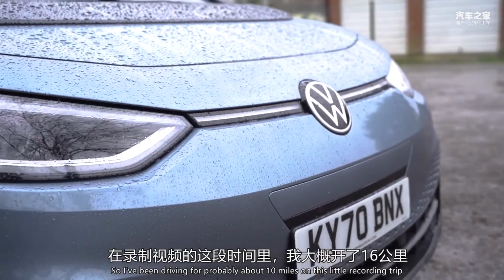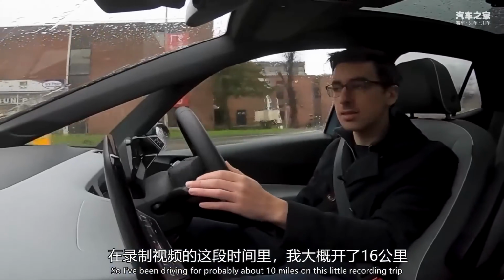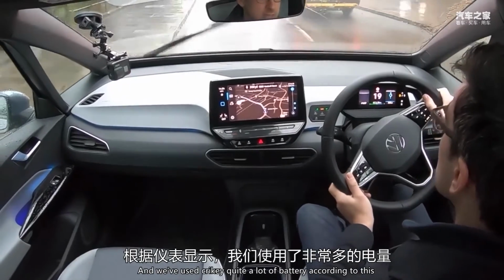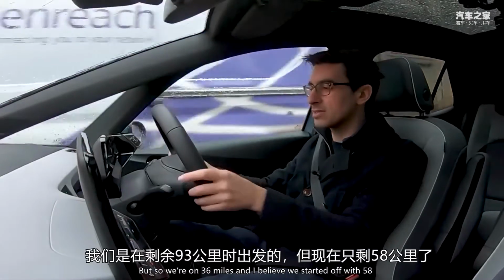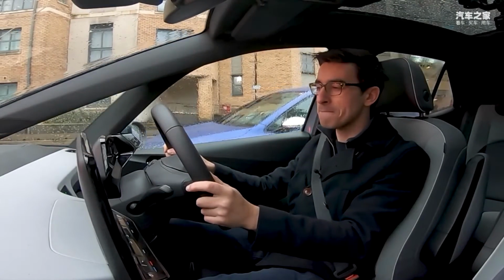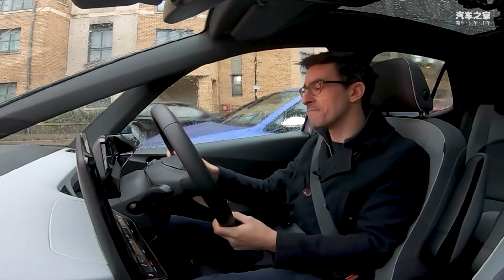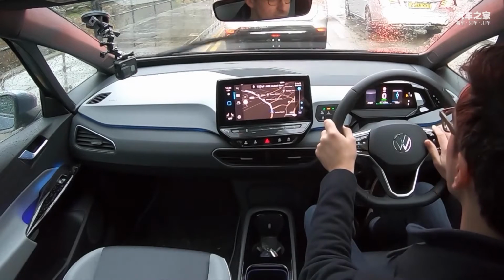So I've been driving for probably about 10 miles on this little recording trip, and we've used, crikey, quite a lot of battery according to this. We're on 36 miles, and I believe we started off with 58. But that's in a sense to be expected. It's a very cold day. We are going to be using up a bit more battery than we would have hoped for.